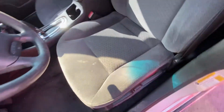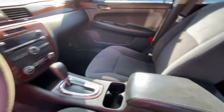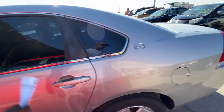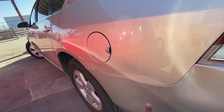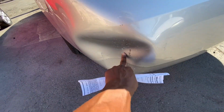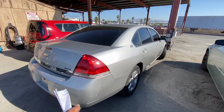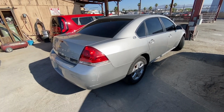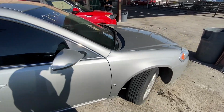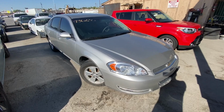If we take a look at the inside, typical Impala inside, nothing that really stands out. Everything is intact to say the least, which is a plus. No body damage really. You got a little slight kickage over here. And you can use E85 in this thing, so you'll definitely be able to get cheaper gas, so that's a plus. What y'all think about it though, man? Let me know in the comments below.